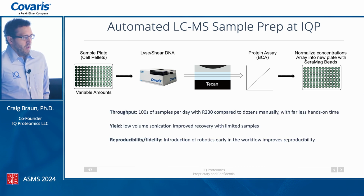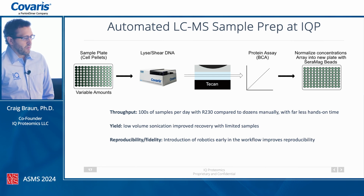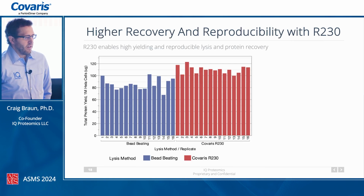So the advantages of this workflow in our hands are obviously the throughput, hundreds of samples a day compared to dozens manually with far less hands-on time. It's a very high yielding process since we're starting in plates right from the beginning, and introducing robotics earlier in the workflow dramatically improves reproducibility and scalability. So just a quick little data vignette about that.